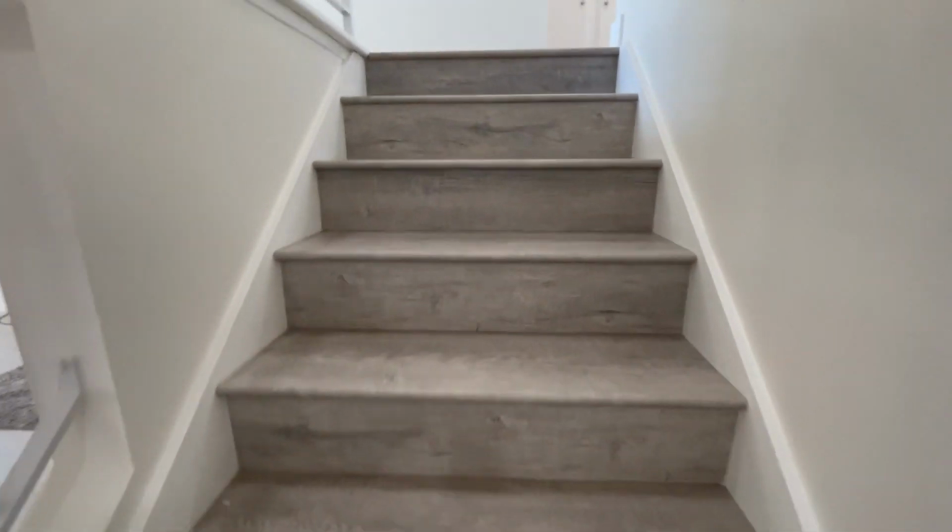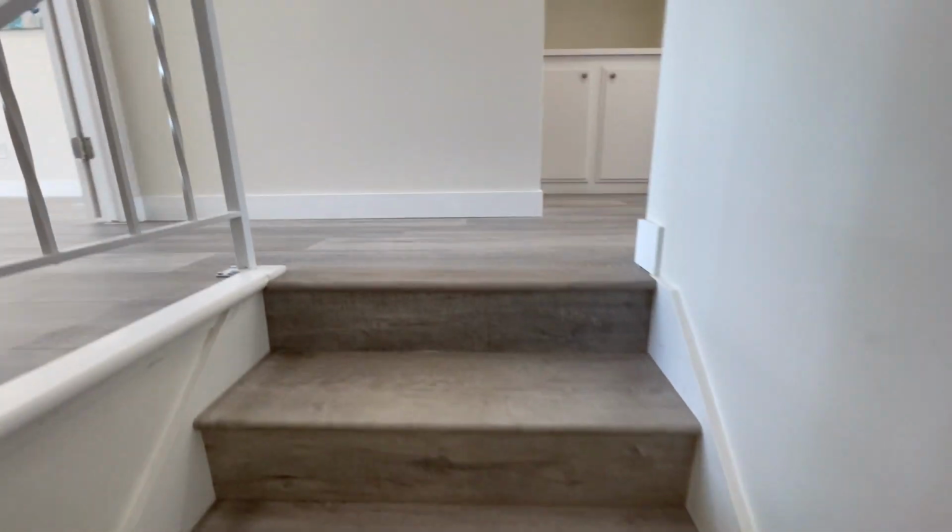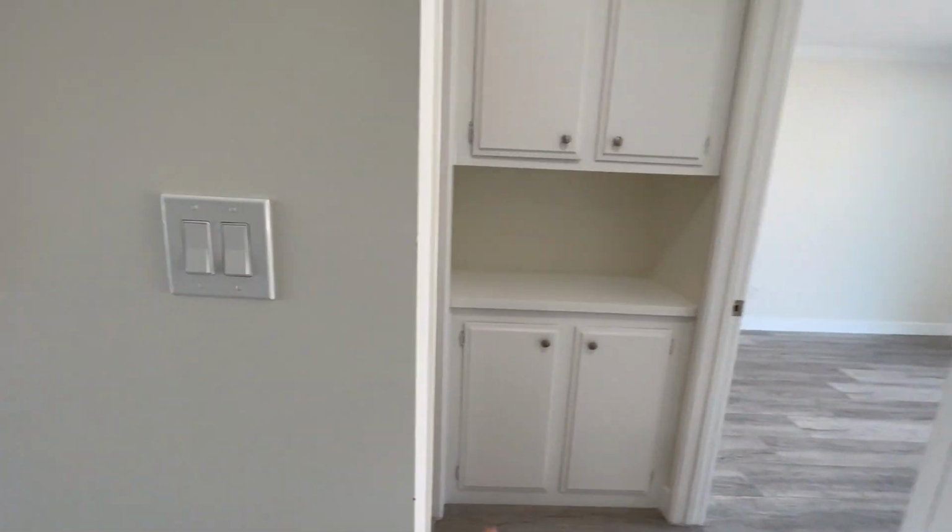I just wanted to show you upstairs what the bedrooms look like up here first, before we make our way down there. All right, so as we get to the landing up here, you'll notice that there's two bedrooms here, the bathroom that services them, and then the master straight ahead. So let's check out the master first.